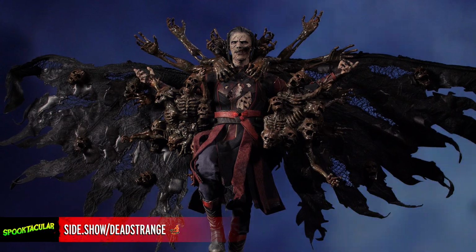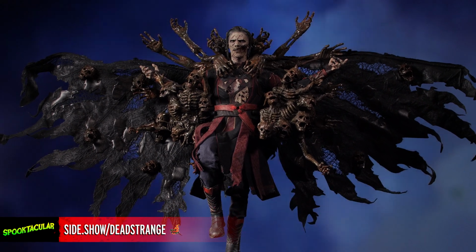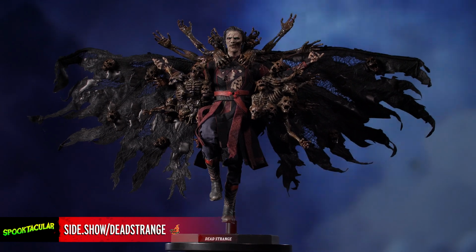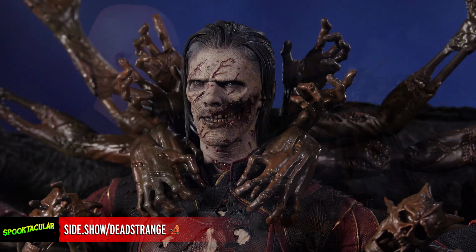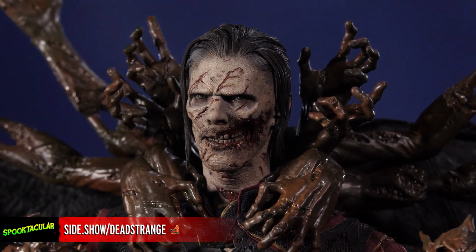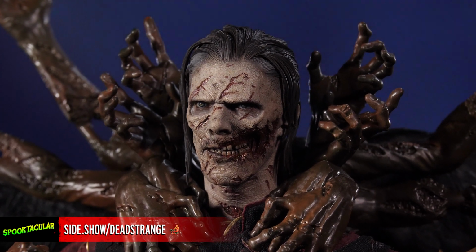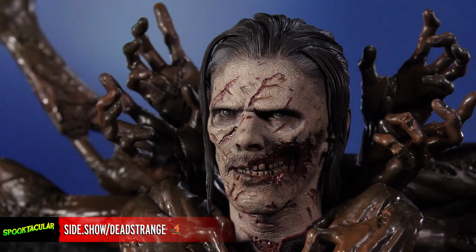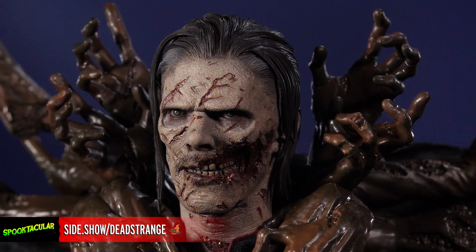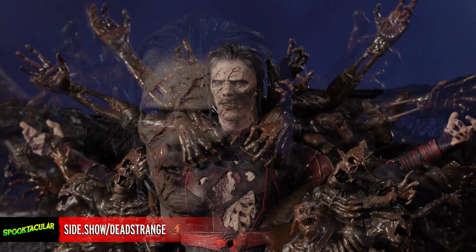From our partners at Hot Toys, we have the prototype of Dead Strange from Doctor Strange in the Multiverse of Madness. This figure is spectacular, and I want to show some of the highlights of this incredible piece. First up, let's take a look at the portrait. We have the rotting flesh in a gray tone scale with lots of cuts and deep crevices. The entire left side of the jaw decaying and exposing the teeth underneath.